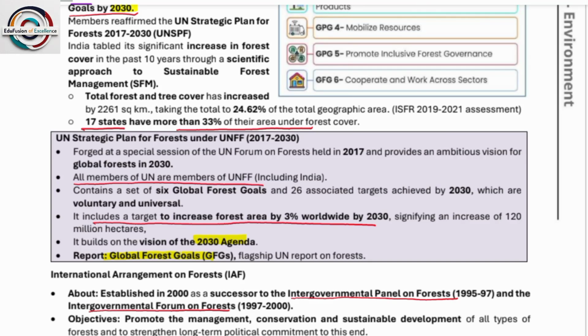So total forest and tree cover has increased by 2,261 square kilometers. That is a total of 24.62% of the total geographic area. 17 states have more than 33% of the area under forest cover.